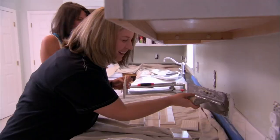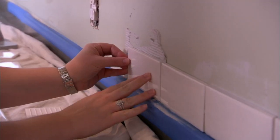Get tiling. The subway tiles look so classic, they're timeless, and they're gonna make such a big difference. It's just gonna look elegant and modern and up to date, and that's what buyers are looking for.